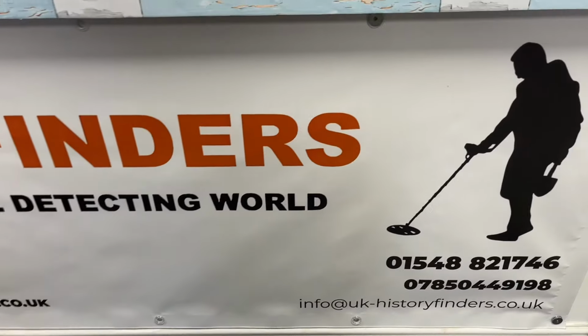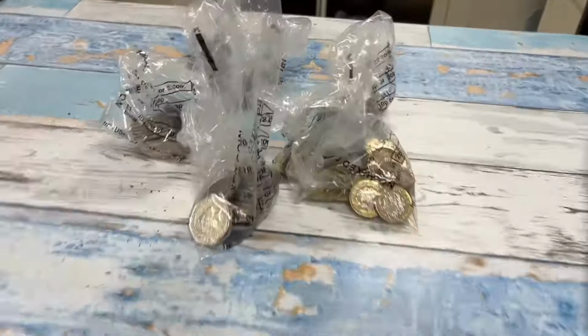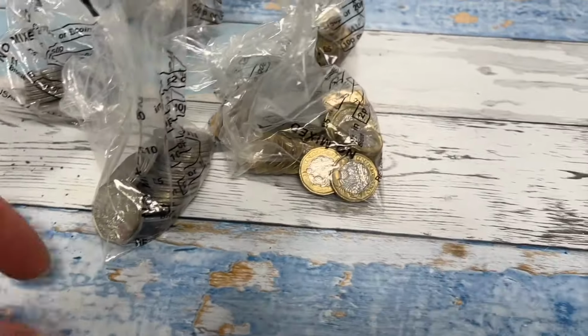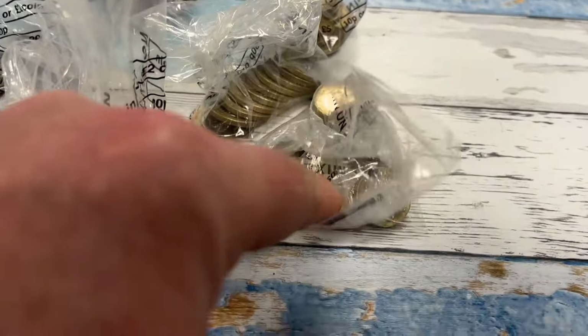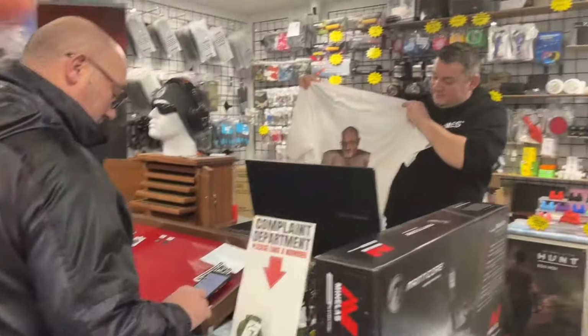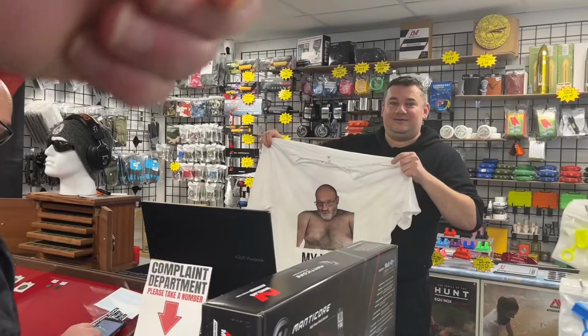Don't cock your leg anywhere. Somebody has just come in and bought a sand scoop, and it still had sand on all these coins. So we're just down at Tom Pissarek's UK History Finders shop.